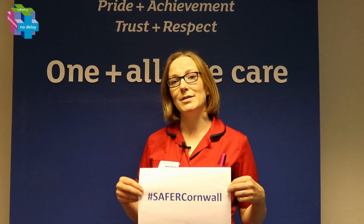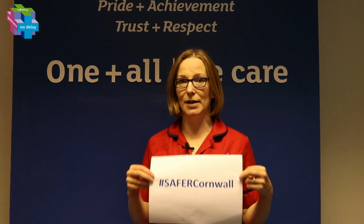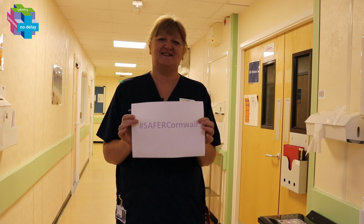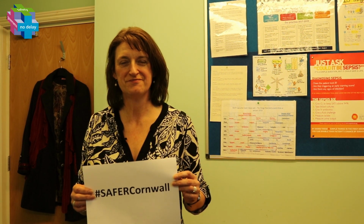We need to ensure the elements of the safer bundle are completely embedded as business as usual to make a hashtag safer Cornwall. Teamwork will help to achieve a hashtag safer Cornwall. Working together for a hashtag safer Cornwall. Alternatives to bed-based care, hashtag safer Cornwall. That's our journey so far. Now we're looking to the future at a hashtag safer Cornwall.